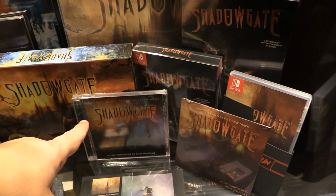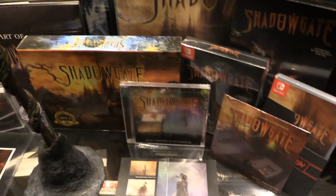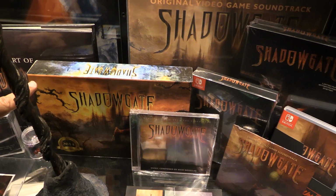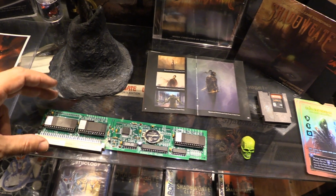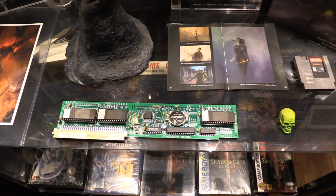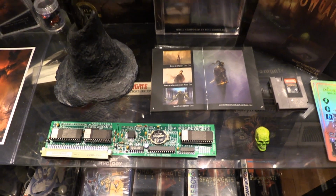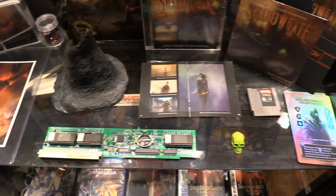There's the original Shadowgate soundtrack that comes with the 2014 version of the game. This is the 2014 box version of the game that you can get during the Kickstarter. This is the Play Choice 10 version of Shadowgate. They didn't actually create that. I found someone on eBay who actually makes them. It was really cool, so I was like, well, if I have to have every version of Shadowgate, why not get the Play Choice 10 version?